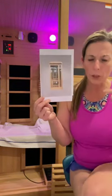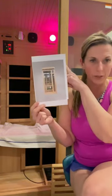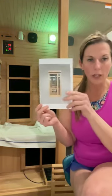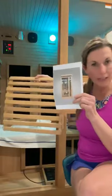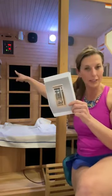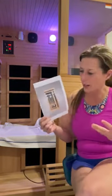So you're going to get the chromotherapy light. You're seeing the light bulb changing in the background, 7 different colors. Yours comes free. It's got the towel holder and then the wooden backrest. So it comes with a wooden backrest. Mine's a little different, but yours is going to be very, very similar. The towel holder hangs right inside the door. And then I believe those are all the main things.